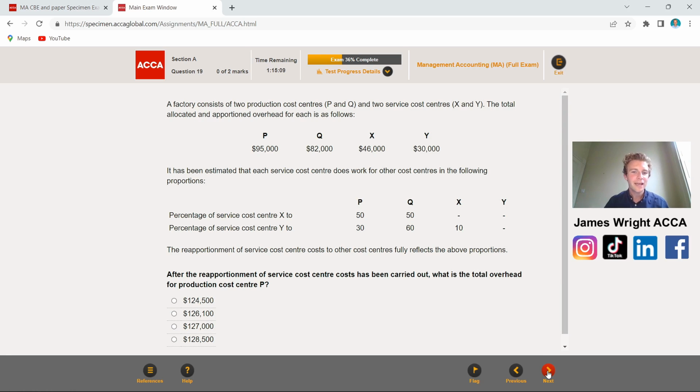Right, what have we got here now then? Oh gosh, this looks a bit more complicated than the last one. I'm just going straight to the requirement: after the reapportionment of service cost centres has been carried out, what is the total overhead for production cost centre P?